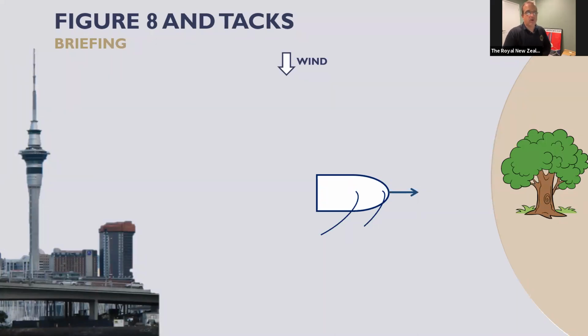So if we're on a reach, it's quite useful to spot something on the shore that we can aim at. So here we've got the boat sailing towards that tree, and they are just moving the tiller from side to side, observing which way the bow goes, and then just trying to keep the bow pointing at that tree. Now, obviously, we're in for a bumpy ride if we go all the way to that tree.